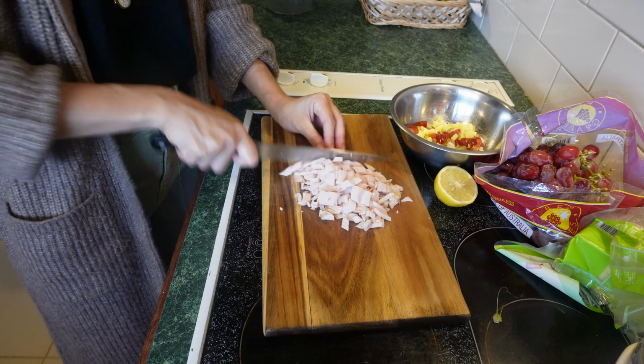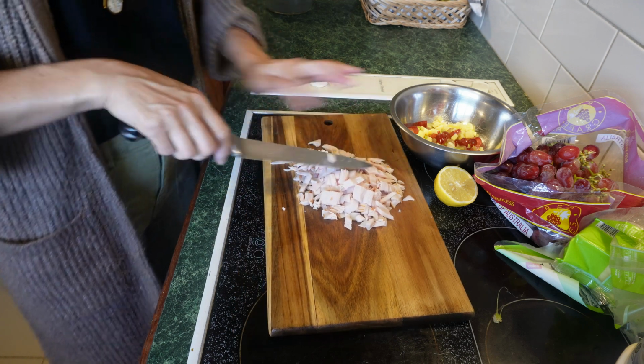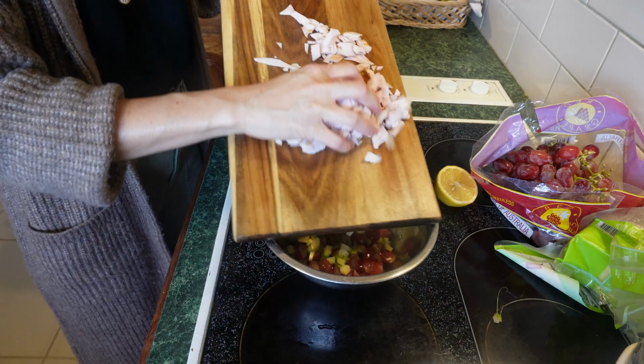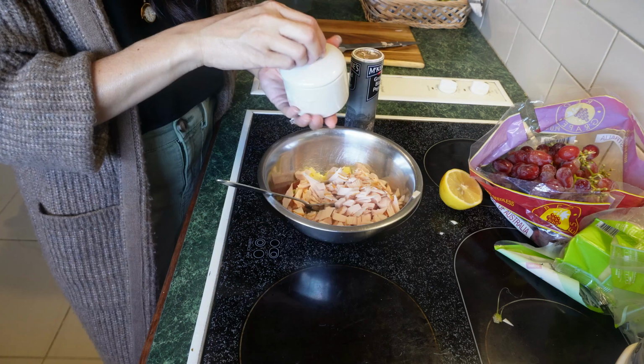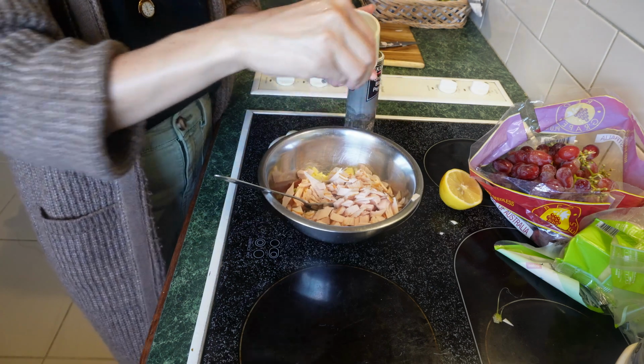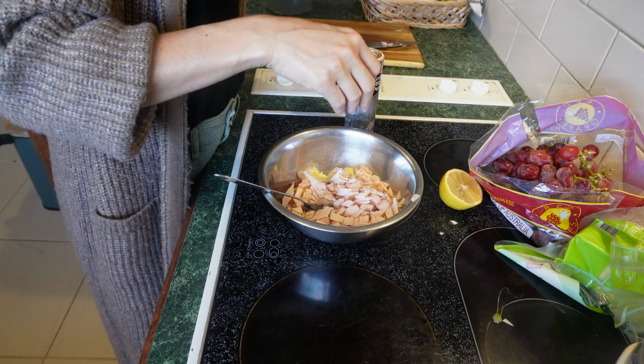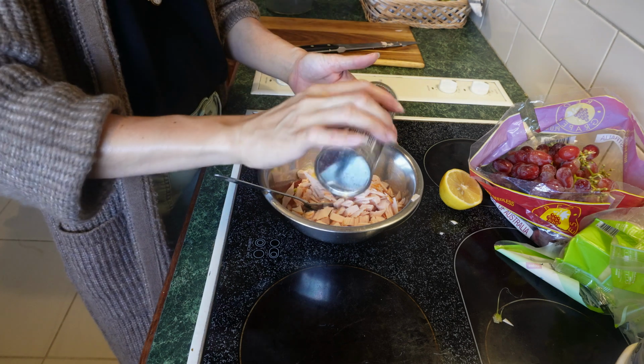You could even add, if you were going to eat it straight away, cubed up iceberg lettuce or something like that. But because I wanted to store this in the fridge for a few days to last all the kids and my husband's work lunches, I didn't want the lettuce leaves to go soggy, so I normally would just put it in right before I serve it.